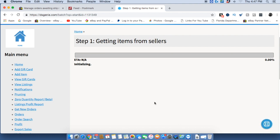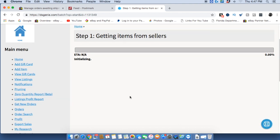and see what happens. Here you can still see that we're waiting on the progress bar to do something. It still is not doing anything. And we're waiting. So guys, if you don't want to wait, go ahead and end this video now.